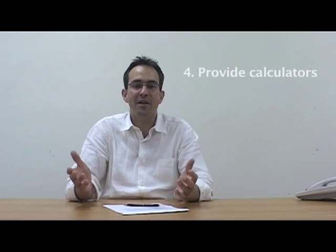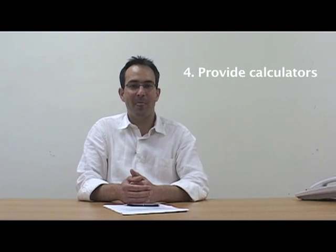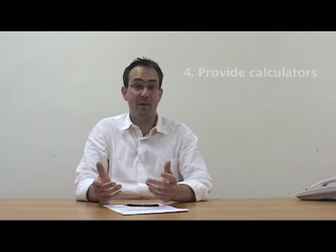The fourth one is probably a simple one. Provide your staff with calculators. You'd be surprised how a simple thing like that can make a very big difference. We're all pretty good with our probably 1, 2 and 3 and 4 times tables, but not many of us know our 11, 12 and 13 times tables. So if you provide your staff with a calculator, you'll minimise some errors that will save you a lot of time at the end of your stock take when you're trying to add up and reconcile the accounts.